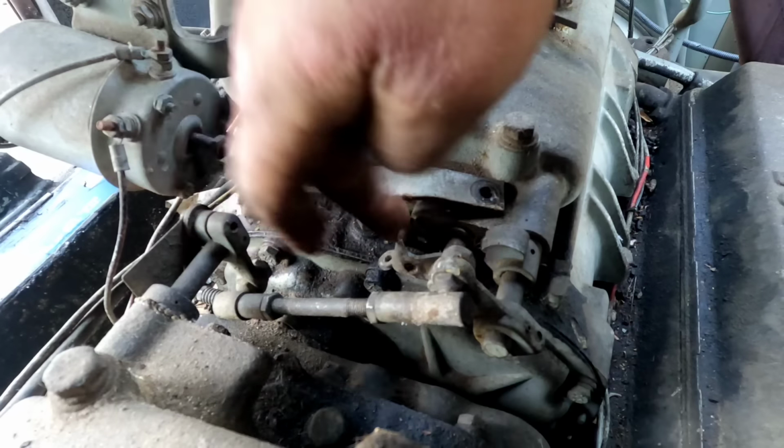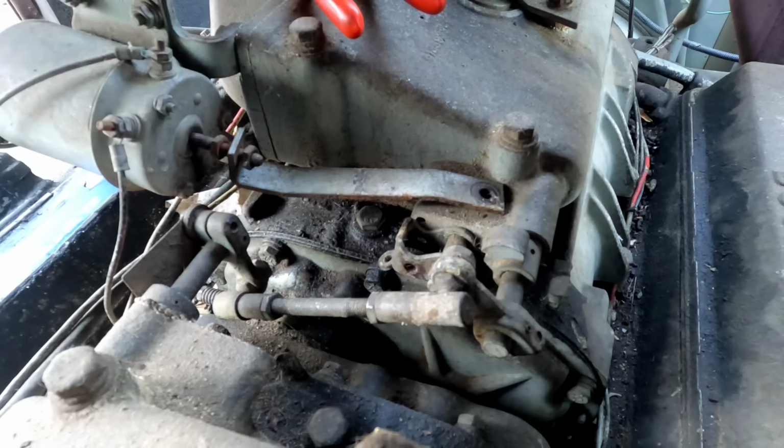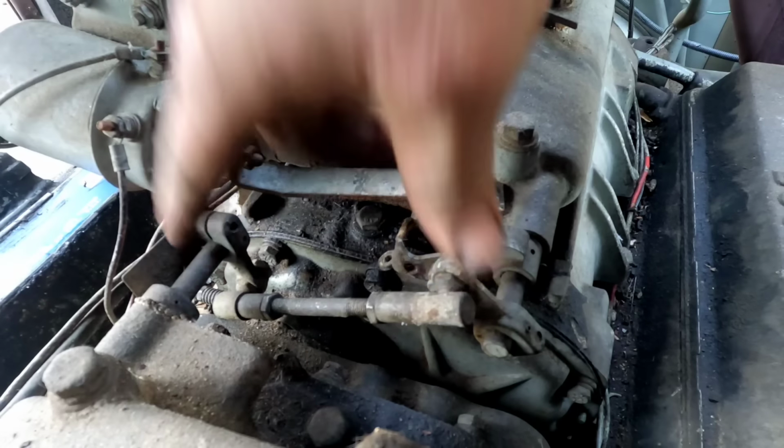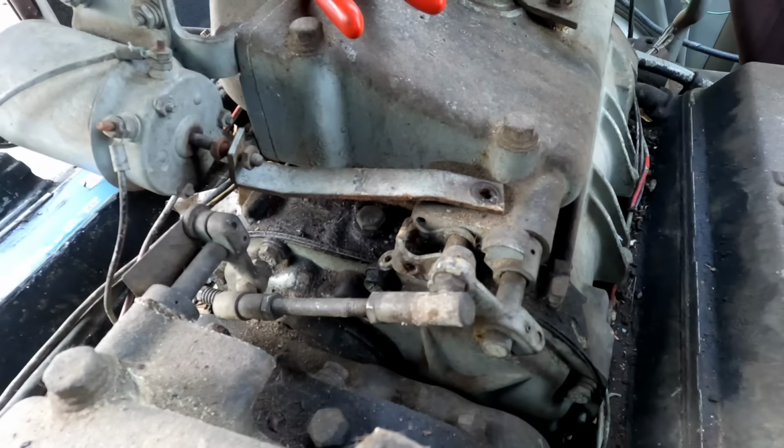Obviously that functions, and there's these dual linkages here to shut both off at the same time. Getting closer.